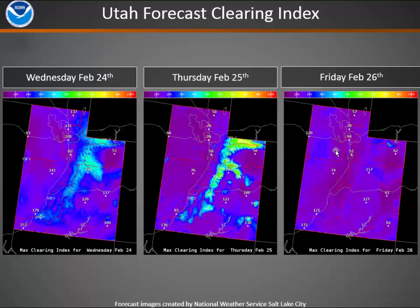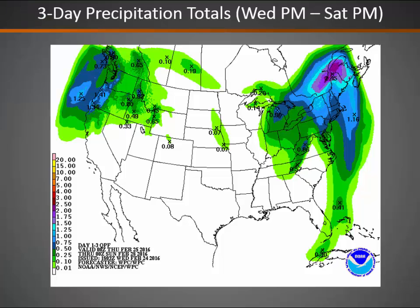But keep in mind, by Friday, the better mixing and transport flow will be just off to our west. So I think Friday will be our worst day, but should be improving significantly after that. If we look at the 3-day precipitation totals, dry across most of the Great Basin except for some moderate rain activity close to a half inch across parts of the higher terrain of Idaho. The heavier precipitation moving onshore across the Pacific Northwest during that time.